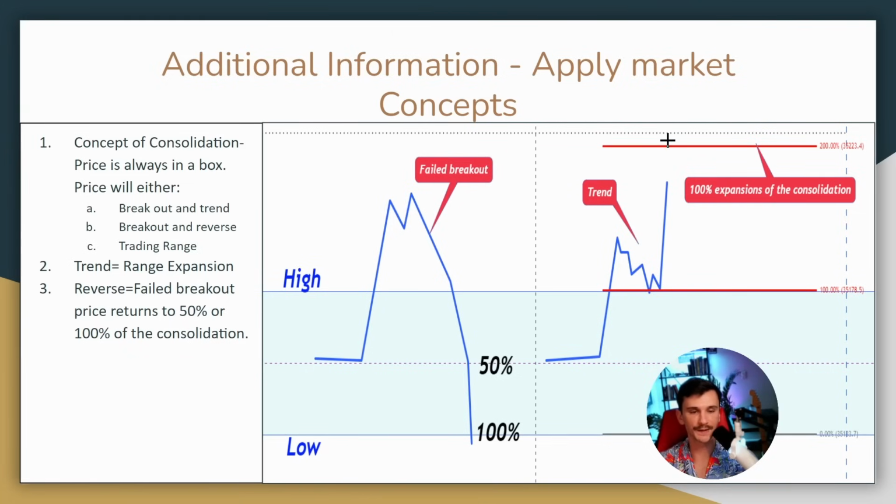Now, in these instances here, I get a lot of questions about, hey, when do I use range expansion and things like that? This is exactly when. Breakout, pullback, continuation. I'm looking for a range expansion of whatever that consolidation was, that high and that low, and applying this 100% equidistant expansions of that range to find my targets.